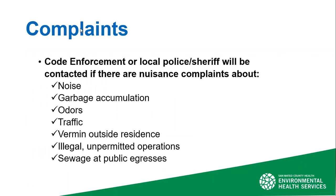Okay, so regarding any potential complaints that your business may have, it is up to the local code enforcement or police, and they will be following up with you if you have any complaints about noise, garbage accumulation, odors, traffic, vermin, illegal unpermitted operations, or sewage. And remember, these are all grounds for a permit to be revoked or suspended. So please do your best to keep these potential issues at bay.